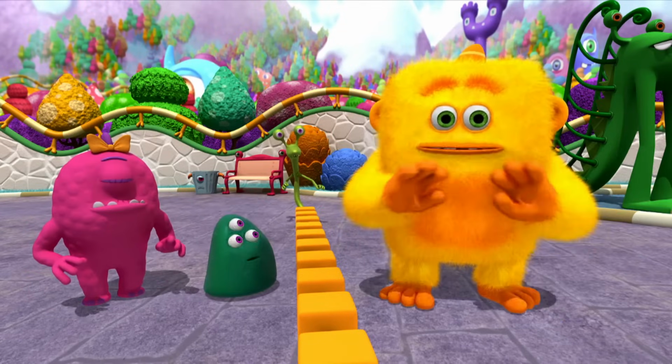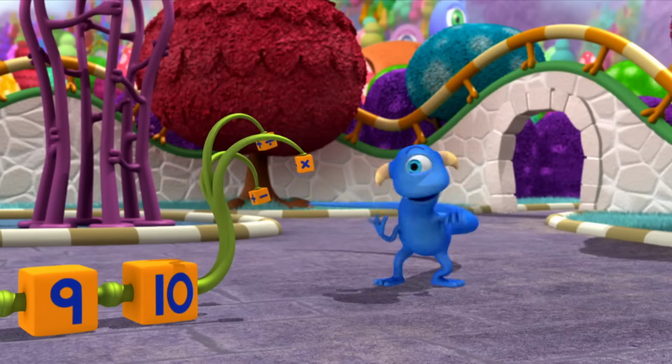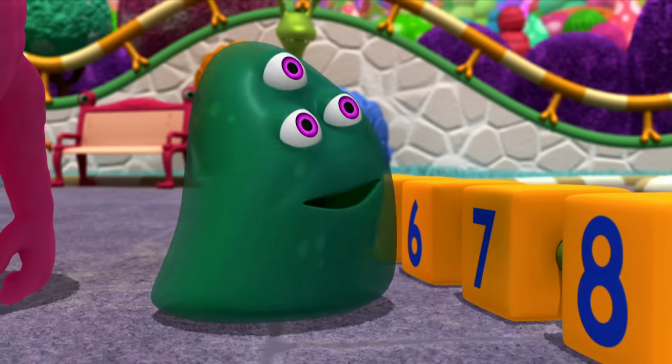Oh no, please don't get super excited, Longtail Monster! That's when your tail swishes! Oh, that was close. Spin again, Max!